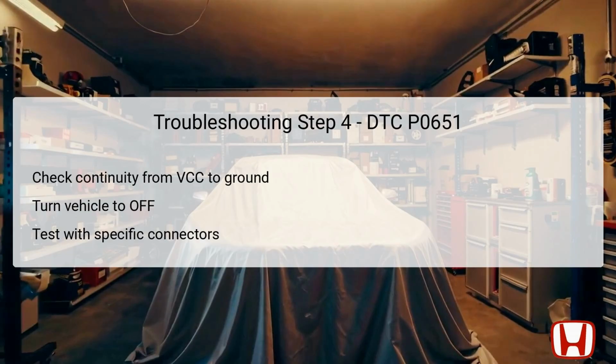With these connectors unplugged, you can now check for continuity between the individual test points for each relevant connector and the body ground. This process helps identify any instances where VCC wires may be incorrectly grounded, which would create a short circuit condition. If continuity is found, repairs or replacements will be necessary on the identified wiring.